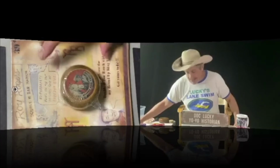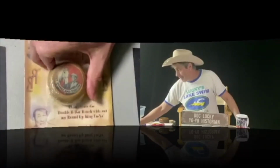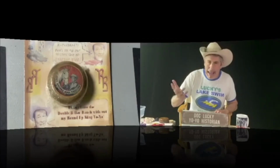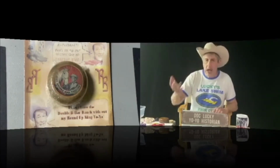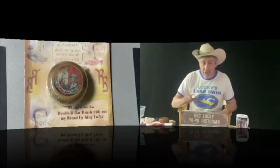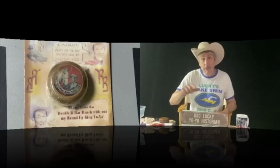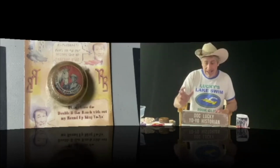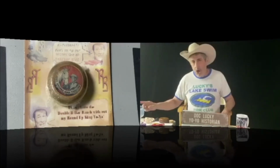Now here's another one that bugs me. This is the same deal, and probably made by the same people too. This is the same story. Found a yo-yo in an attic of my grandmother's, yada, yada, yada. So somebody was out there making these fake yo-yos. Now this one, they've taken the seal off the regular Roy Rogers yo-yo, which is a plastic yo-yo, and put it on a wood yo-yo.